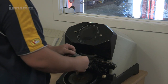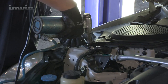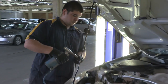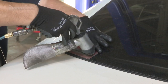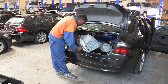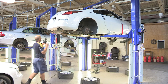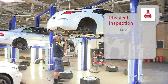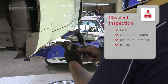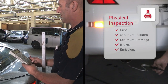As Japan does not use the ISO VIN system for identifying vehicles, a 17-character VIN number is generated for each vehicle. A VIN plate is embossed and attached to each car and also etched by sandblasting it into the rear windscreen. The physical inspection involves partial disassembly and thorough inspection of the vehicle. In practical terms, the inspector examines the vehicle, checking for rust, previous structural repairs or structural damage. The brakes are disassembled and the rotors, brake drums and friction materials are measured before being tested, and the exhaust emissions are tested.